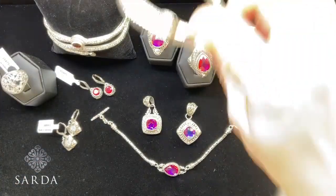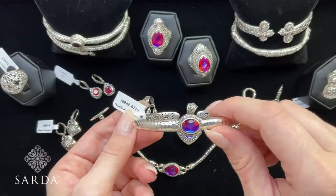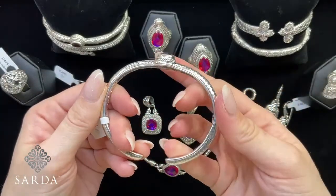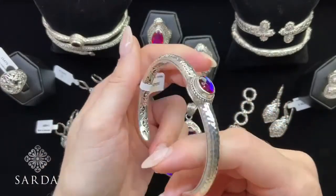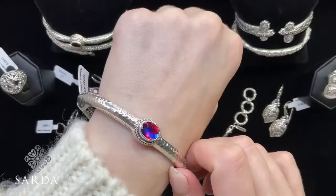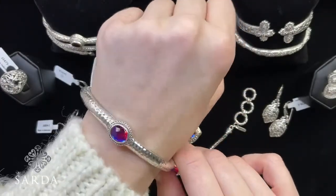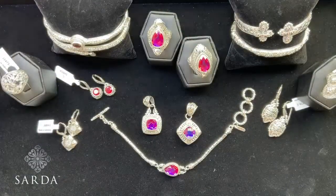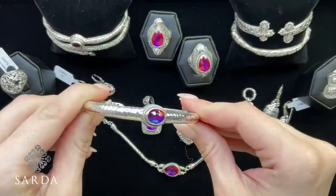All right, into some volcanic. J6943. It is a 7.25 bracelet fitting a 6.5 to a 7.5-inch wrist, $179.99. And you can see this volcanic switches from that cobalt blue to red and a little bit of purple in there. Hammer detailing on this guy, and then, oh my gosh, I can't get it off. And then single kickback retention.